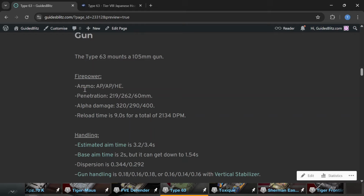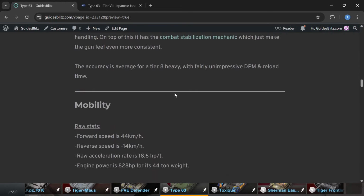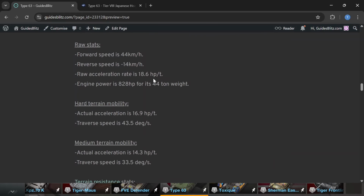You do have to stop to aim, of course, because that gun handling isn't that impressive. Your dispersion isn't that amazing, it's fairly average, and your aim time is actually quite good, so you do have to stop to aim to make sure your shots do hit. But once you get aimed in, it is quite nice. On top of that, this tank has combat stabilization, so when you are just sitting hull down, not moving much, your gun barely balloons out at all. And on top of this, it's of course got the great ammo and just great shell velocities, which make this overall a very nice, consistent gun to use.